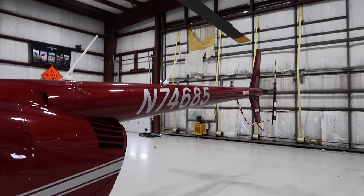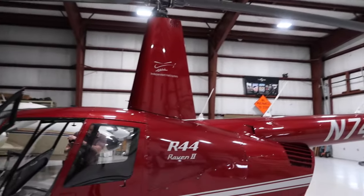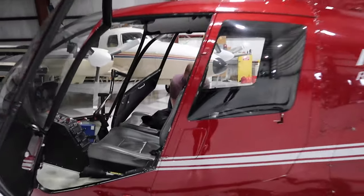We've been planning to do this for a long time. It wasn't the right time officially. Today is. And we're in Saratoga. Mike's gonna fly us around, and she's a little nervous. This is the one that we're gonna be flying today. It's like a car. Like, okay, we're just gonna go for a ride.